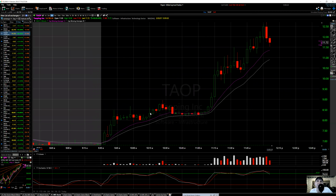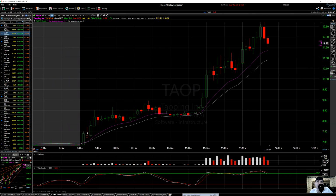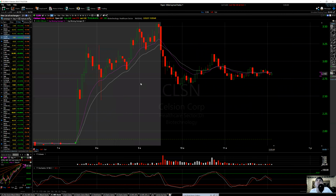TAOP just started to explode up 750, 850. Really took off, 1250. It's a good long. CLSN, one big candle up. Sort of came back a little bit just above my middle area. See, once you're above the middle, not much more to go to the top of your screen. That's not much of a gainer. And then it faded.